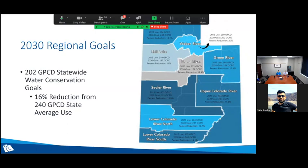And the way that we calculate that number is all use. And so it probably seems high, but we don't subtract any return flows. It's not just depletion. We also include all of our outdoor irrigation for home landscapes, and everything is included in that number. But our goal that we want to see by 2030 is at least a 20% reduction, and we're on track to get there.